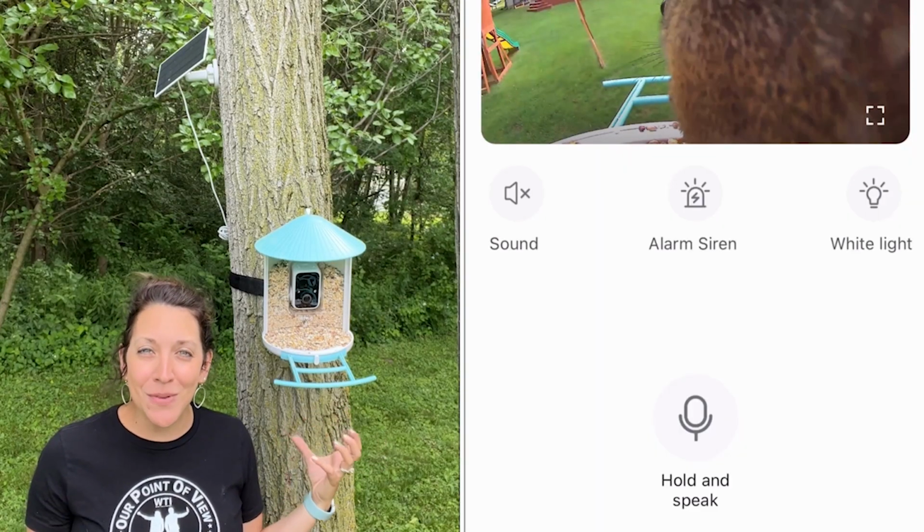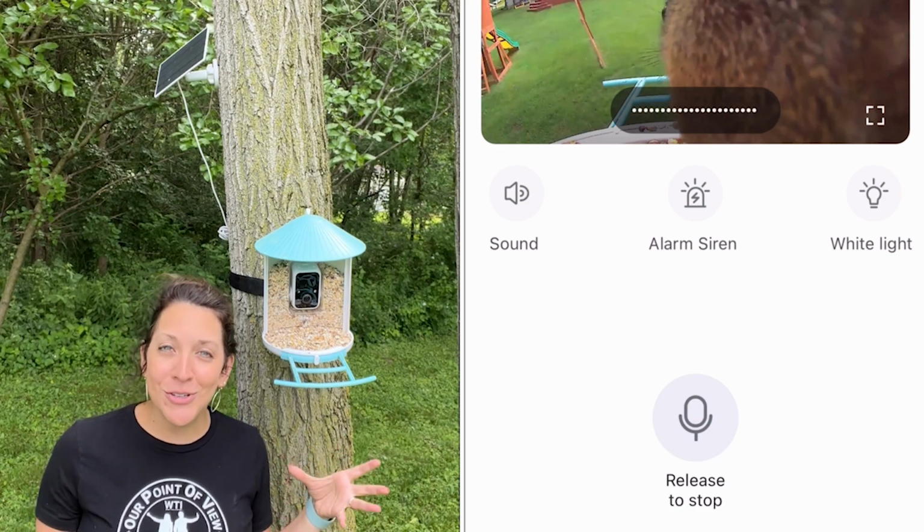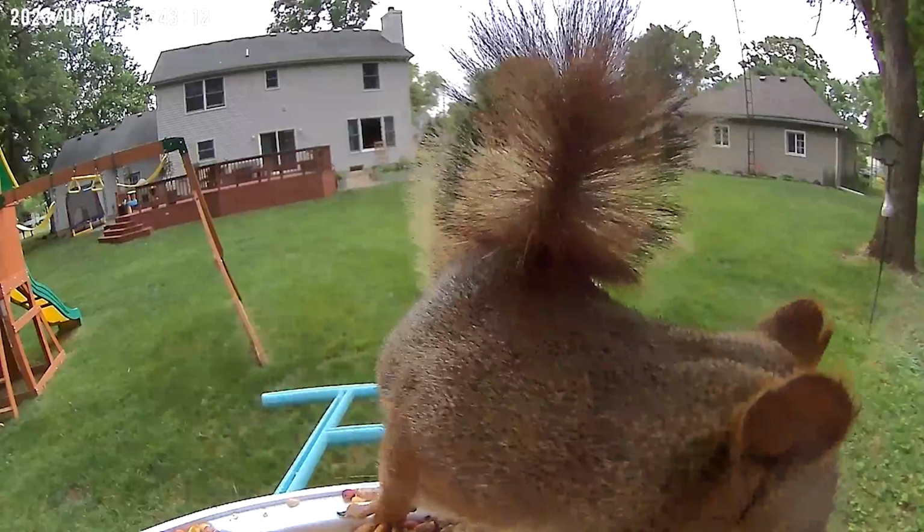So it has a speaker that you can actually talk into from your app. If you see a squirrel trying to sneak in and get the bird seed, you can just hit that little microphone button and tell that squirrel to go away and find some different food.